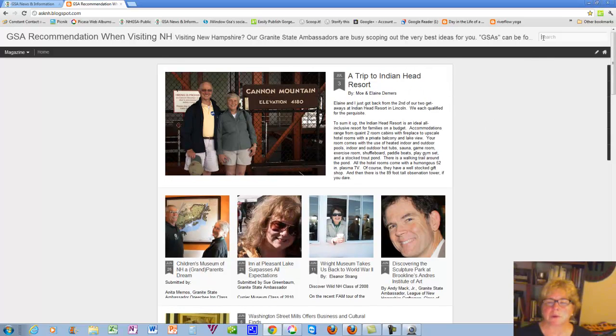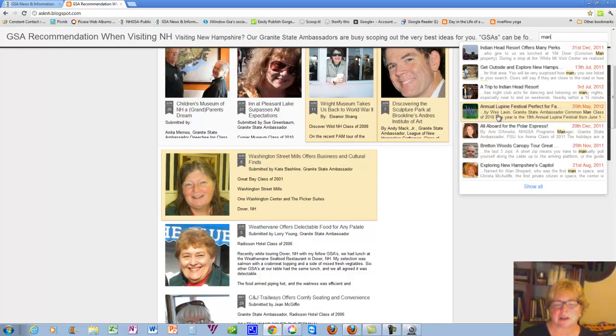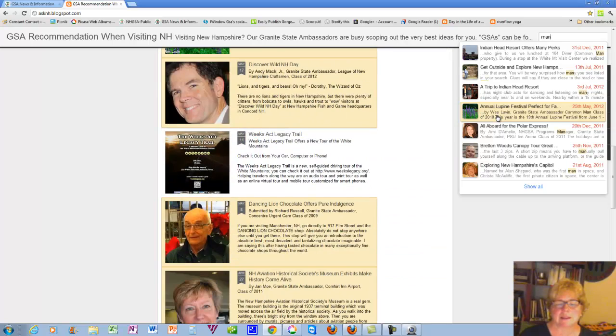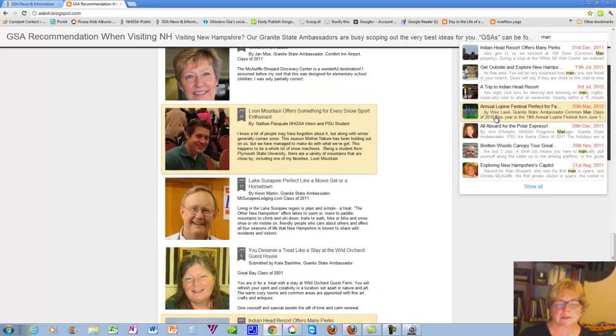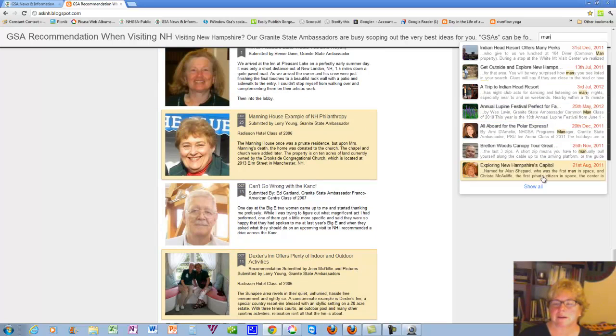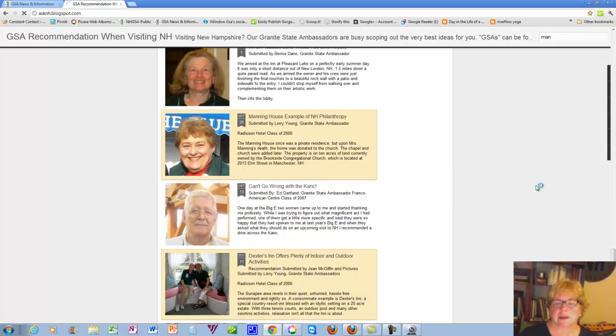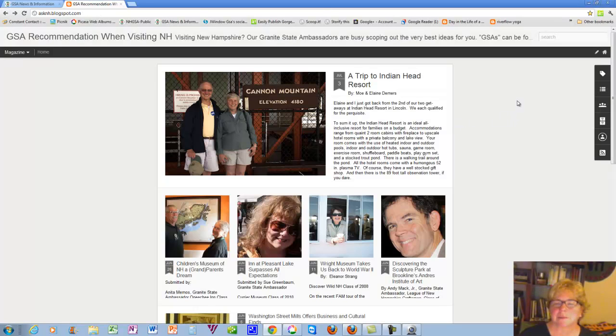I think the most important is the search bar. So if somebody says, hey, I'm in Manchester, you can start typing in Manchester. It's going to bring you up anything that has Manchester in the title or in the information part of it. So you can pull it up, and you can see it if you scroll down, or you can scroll here. You can show all, and it'll pull up all of the ones. Oops, sorry. Don't know why that happened. But anyways, usually it'll pull up all of the information.